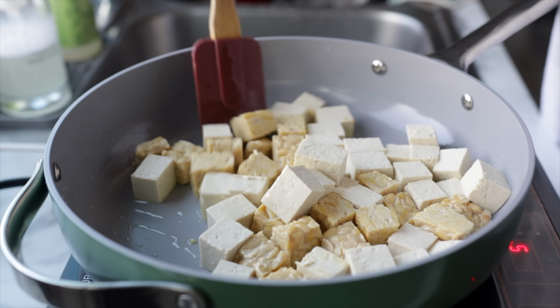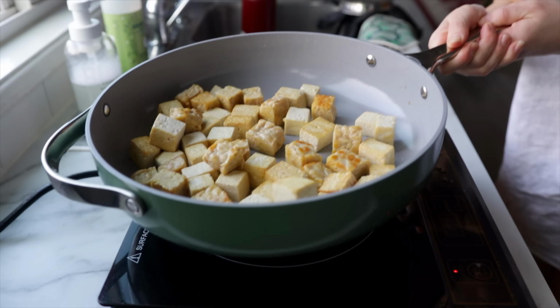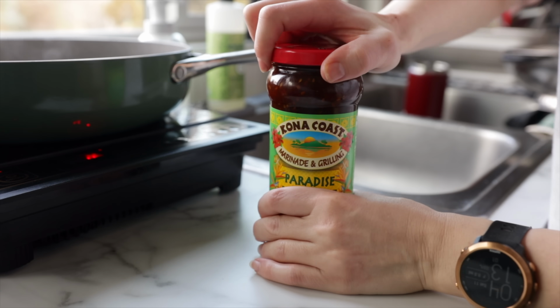Then once you have that color on the tofu, you can reduce the heat to low and add in your favorite sauce. And the sauce will kind of thicken and form almost like a glaze for your tofu. This is actually one of my favorite ways to cook tofu.